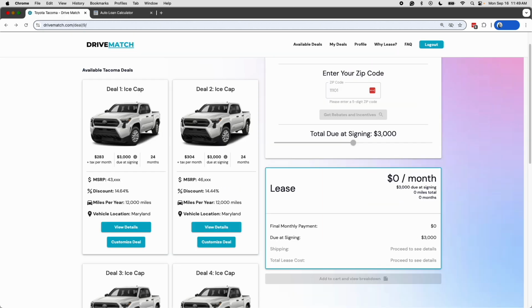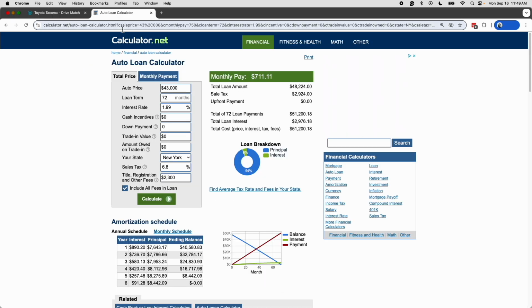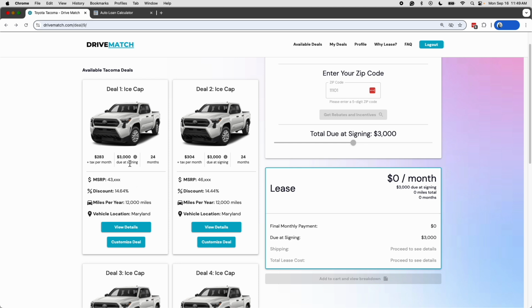And my effective monthly payment on the lease, if you remember, let's run it again, it's $3,000 minus $283 divided by 24 plus 283 times 1.1, an effective monthly payment of $435 a month versus if you were to finance this particular car, $711 a month. So roughly $300 more. You're looking at about $3,300 extra a year if you were to finance this Toyota Tacoma right here.